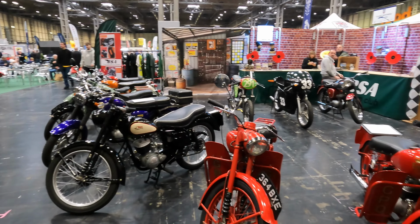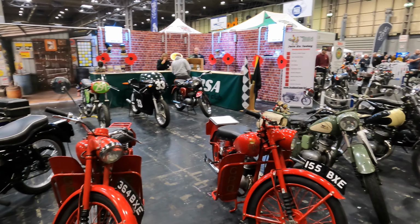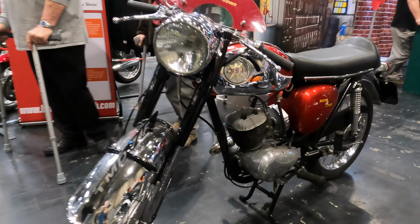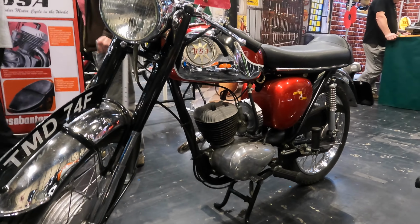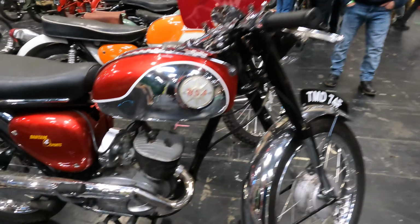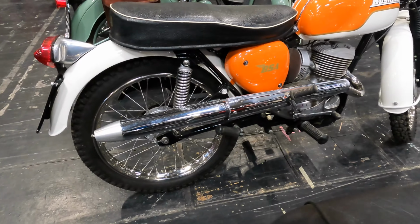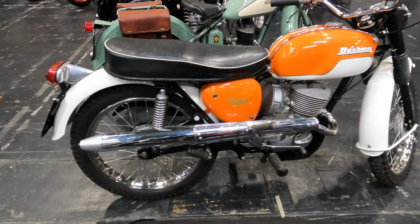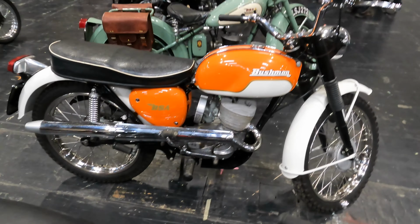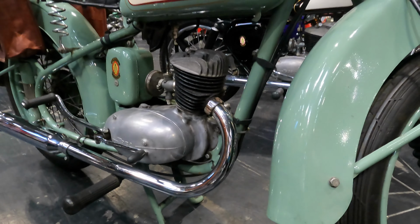Like the BSA Bantam stand. It seems like every show I've been to this year, BSA Bantams have been in attendance, and in big numbers too. The club always brings along a really interesting selection from off-road trials machines to road racers, and of course, postal delivery bikes. It really does seem like there's a BSA Bantam for everybody.